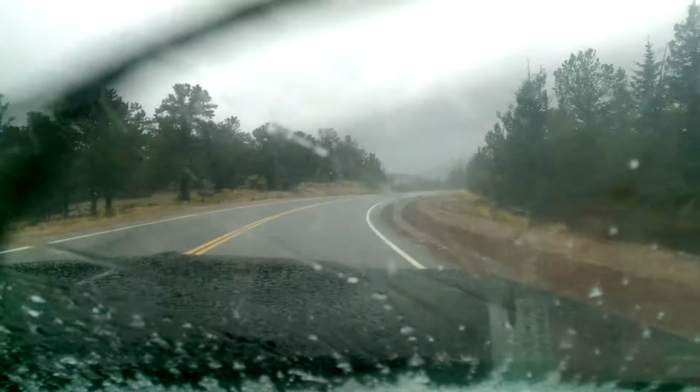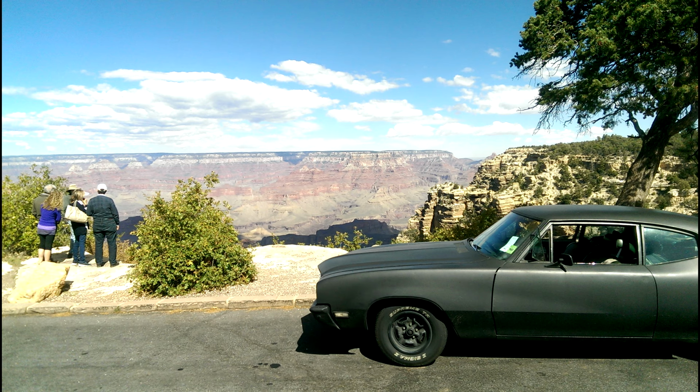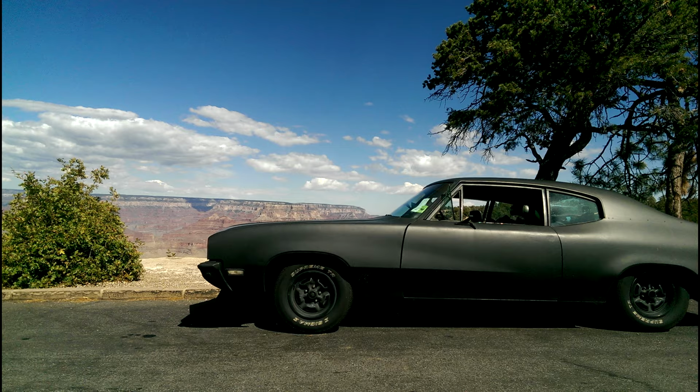So we got to go driving up it a little bit, and it started snowing on us, and then we tried to do a burnout in the wet on a hill. It was essentially in the snow, and our piece of crap car couldn't even manage that. So that was a little bit disappointing, but we still got to drive on Pikes Peak and get snowed on, so that was fun. Then we went to the Grand Canyon.